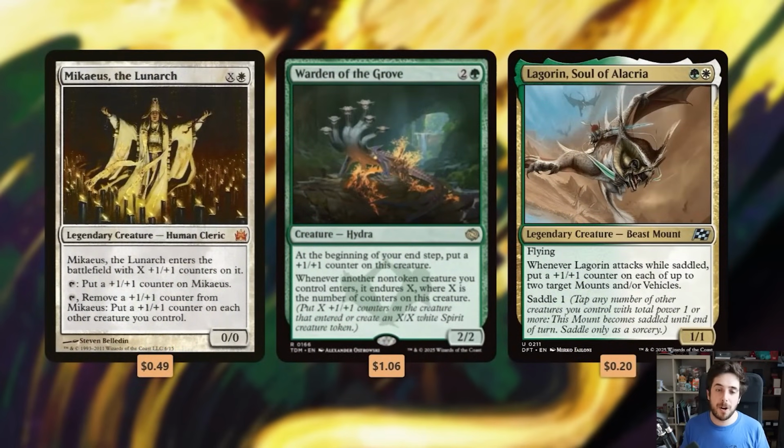So we start the game basically trying to develop a board state and putting counters on our creatures as efficiently as possible. So Mikaeus is a great one at doing it, just taps and puts a counter on everything. Warden of the Grove is another new card that's great at doing it, and Legion Warboss is another way of just putting counters on stuff. We don't need to put a lot of counters on stuff, just one will do. One is sufficient. And these are just like the most efficient ways of doing it and getting the ball rolling.